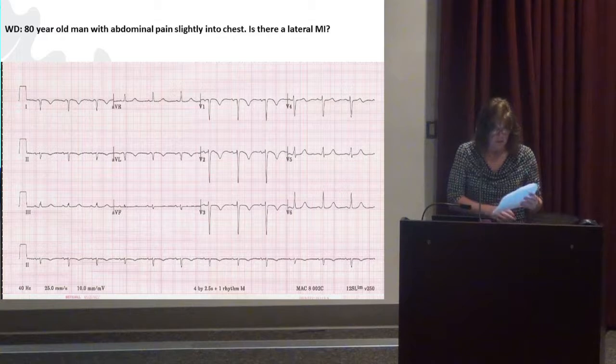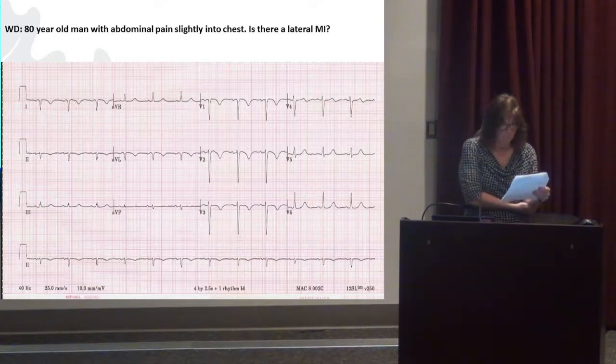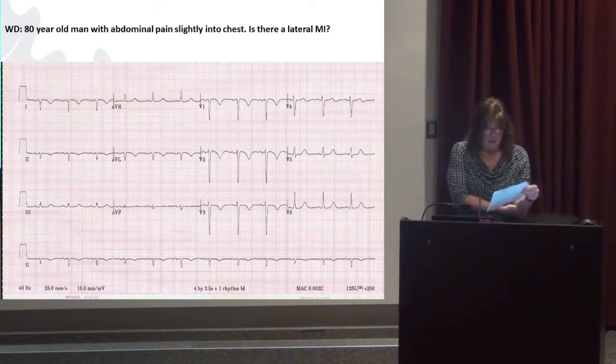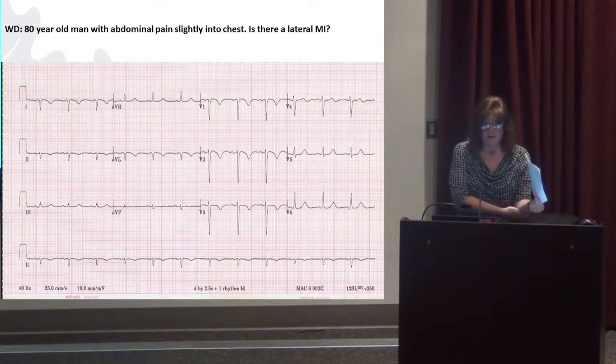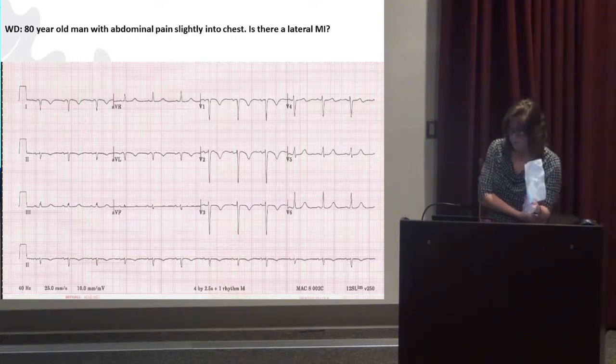Okay, 80 years old. He's got abdominal pain, but of course it radiates into the chest. Does he have a lateral MI? Big tip-off here is going to be lead 1. Does it look different to you? Yes, the leads are reversed. And we know that for a number of reasons, but I always know it by the inverted P wave in lead 1, which should never be upside down like that. So there's lead reversal.